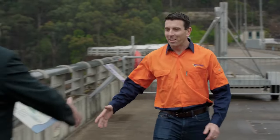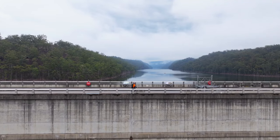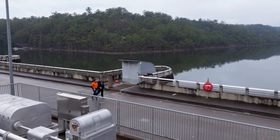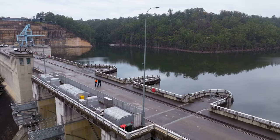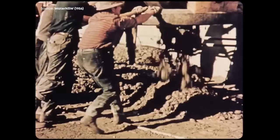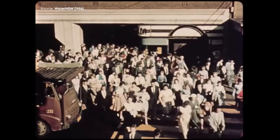G'day Shane, I'm Ronan. Ronan is from WaterNSW, which manages the dam. It is the most protected water source in the world, isn't it? Or one of them? Yeah, no boating, fishing, no camping, walking, biking, it's all closed, so fully protected. The dam took 12 years to build, a remarkable undertaking made necessary by Sydney's growing population.